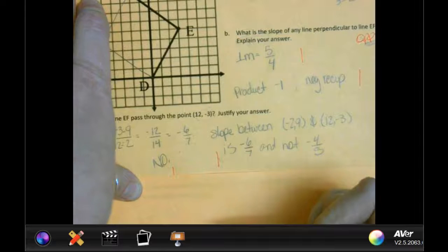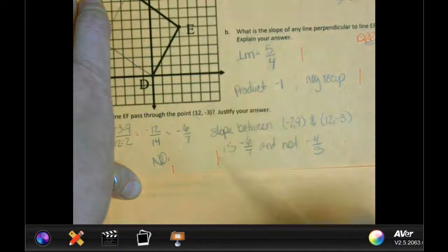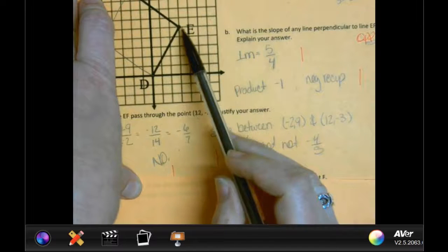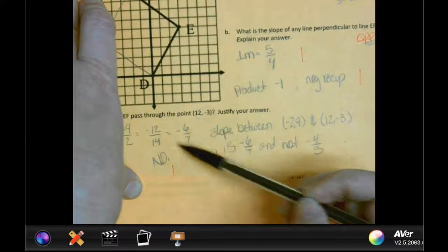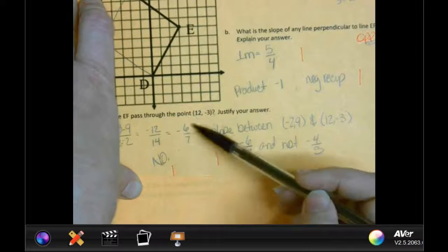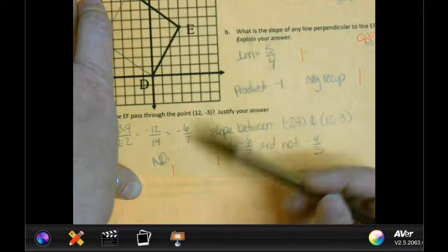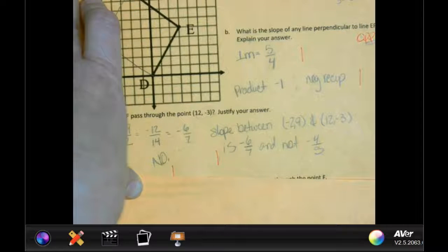Now that's not what the answer key says, and that's not what most everybody else had. If I had that -6/7 and I got (12, -3) and I used point E, I wouldn't have gotten that as my slope, and things just wouldn't have worked out too well. But let's say in A, I had 2/3. I didn't get credit for that. I get this on C, and then my answer is still no, because the slopes don't have the same slope. I'm still getting credit for all that because I'm still comparing it correctly and understanding what my answers mean.